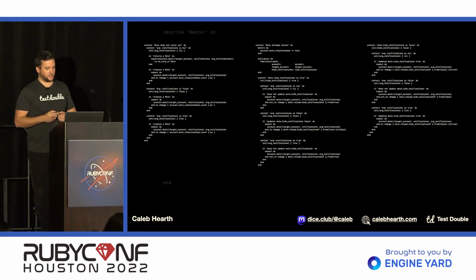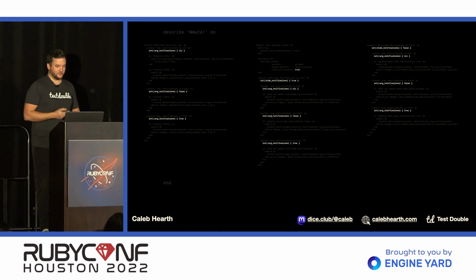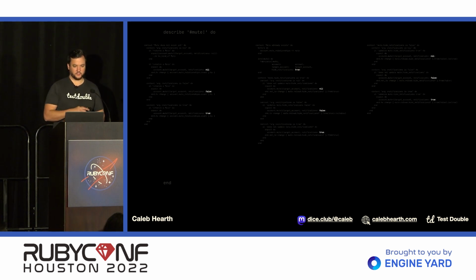Zooming back out, we can run these tests to ensure that they pass. I did, they do, don't worry about it. Then we can continue to inline let methods. Hide notifications and arg notifications are a couple of let methods that are similarly named because they're being passed as keyword arguments of similar names. So they're adding confusion just by existing, as opposed to being inline in the calls. So let's inline them right away.